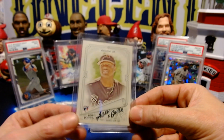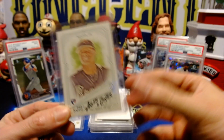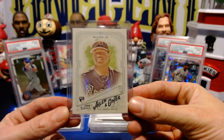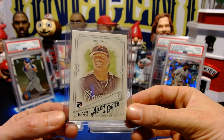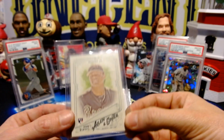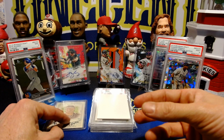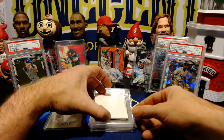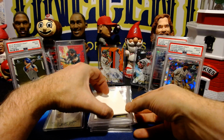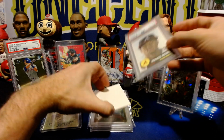Surprisingly, it is not an expensive card. You can get this card. I mean, this is a $5-6 card on eBay, but I made a best offer, got it for a little bit less than that. So a nice little add to my Acuna Jr. collection. Another one that I did not have, which I saw and was like, hey, that's a really cool card.